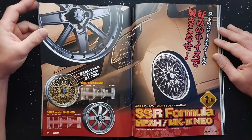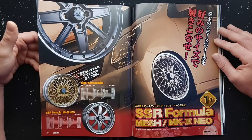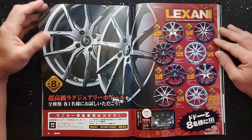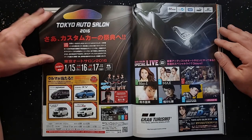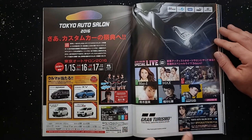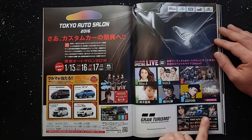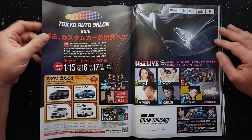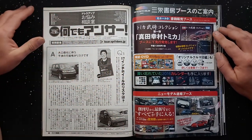More wheels. SSR. Big fan. Like those. Yep, everything on that. Everything on those two pages gets a thumbs up from me. And nothing on these pages gets a thumbs up from me. Tokyo Auto Salon 2016. We got May J. We got Max. We've got some Suzuki somebody. Yep. Initial D. Legend 3. Something something. A little something something. We got the girls out. Over we go. Advertising for Tommy Car.